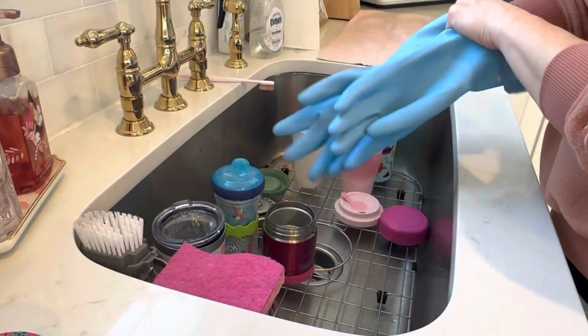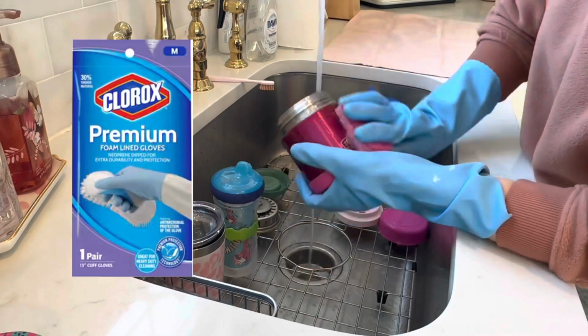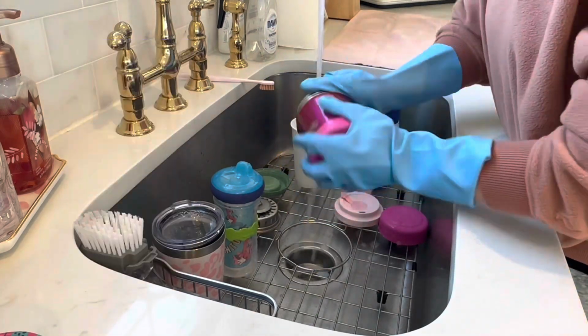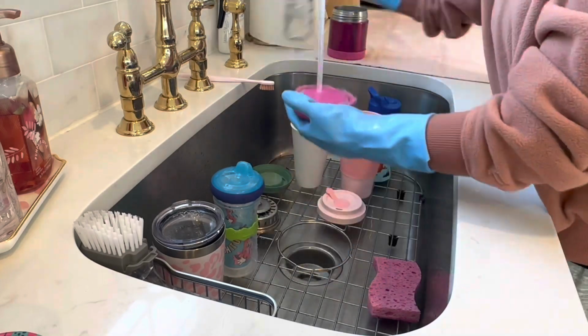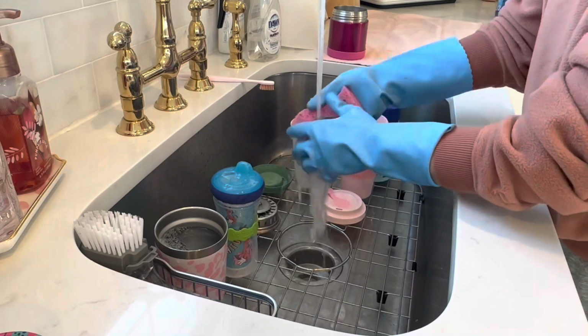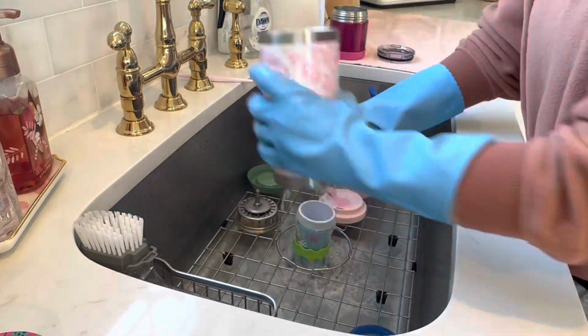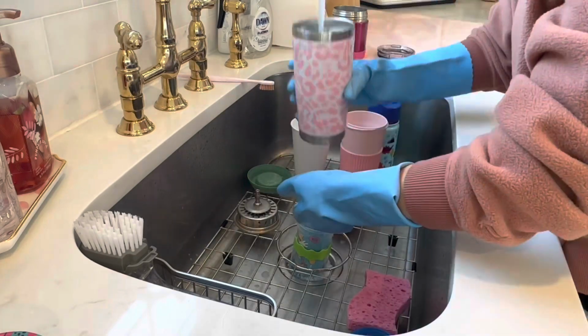And these are the Comfort Plus gloves. I can't remember if it's Lysol or Clorox. I'll link them down below. They are so comfortable. They're almost like a foam, but I keep buying them. They have, I think, small, medium, large, a couple different sizes. Just get them. You won't regret it. They're so good.